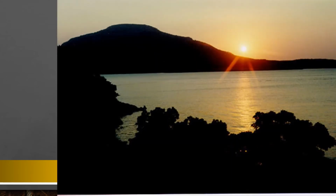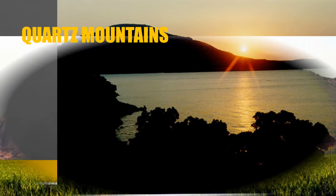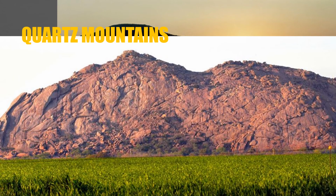Now keep going west, and you'll run into what is called the Quartz Mountains. The Quartz Mountains are the same exact thing that you find with the Wichita Mountains, but they are smaller. Unless you get over by Lake Altus, and King Mountain is just as big as anything else you see. But the Quartz Mountains are kind of cool because they're smaller around that area.